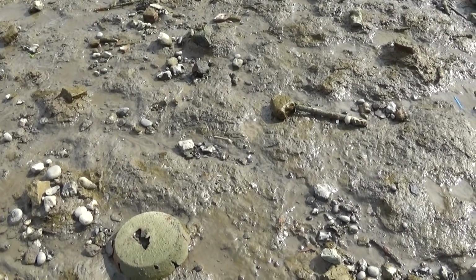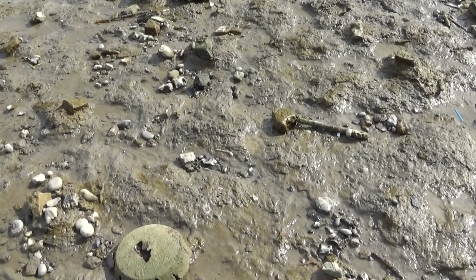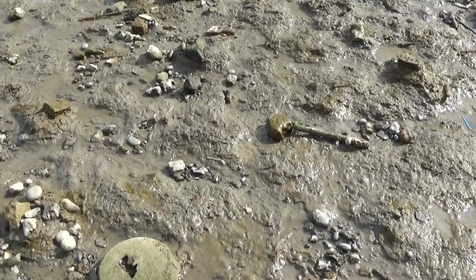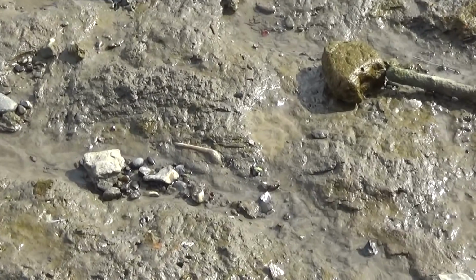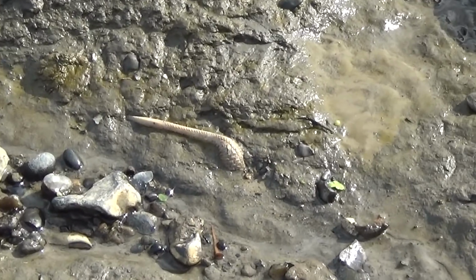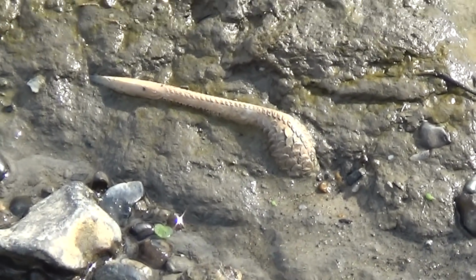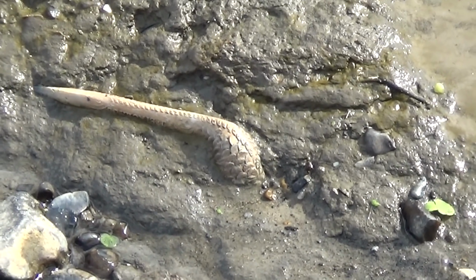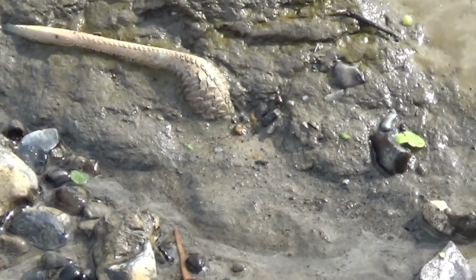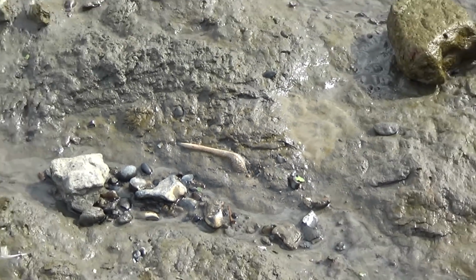This is very exciting. Can you see over there what I'm looking at? Can you see? Okay, I'm going to zoom in. It is just there. Now from a distance it looks like a clay pipe, but it looks quite intact. It looks like it's got one of those scaly designs on it. So I'm going to go over and investigate now.